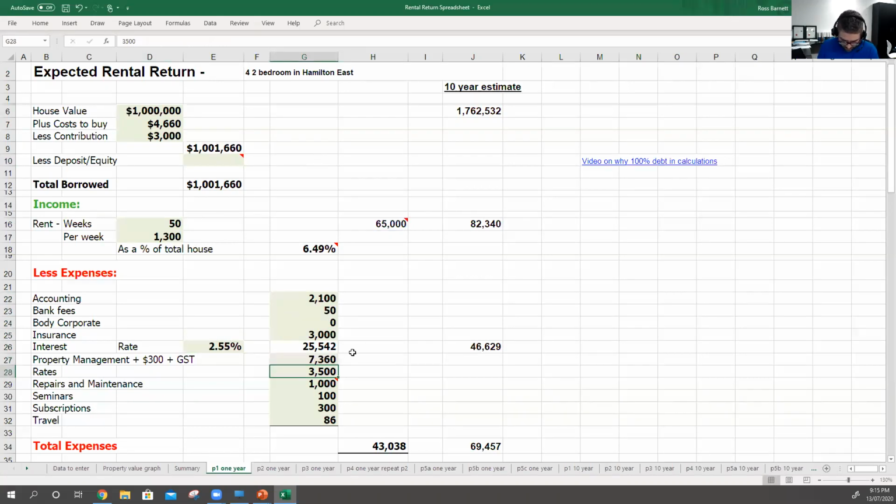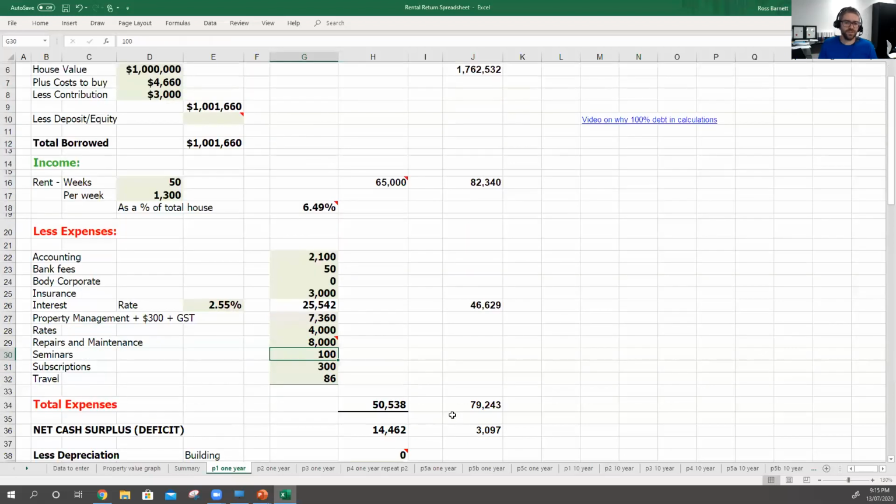Rates, we're looking at about $4,000 would be my guess. And repairs, it is block, but you still will have things to do long term, so maybe 6. We'll go a little bit higher, we'll go 2,000 each, $8,000. Allow something for seminars and education, something for Waikato Property Investors Association or New Zealand Property Investor Association membership, and some travel for the property. You only travel there once. I've allowed 100 kilometres.